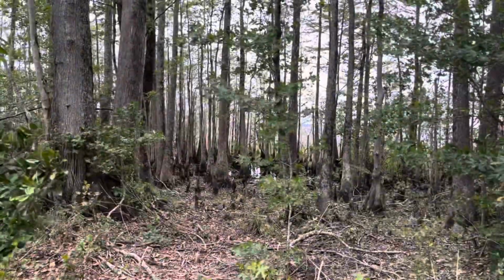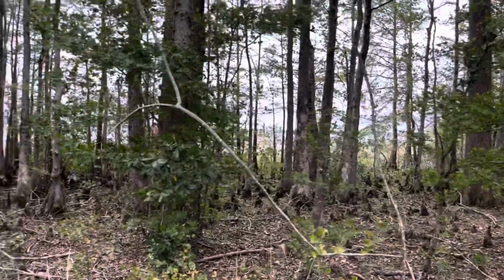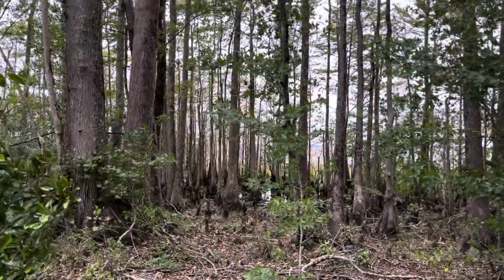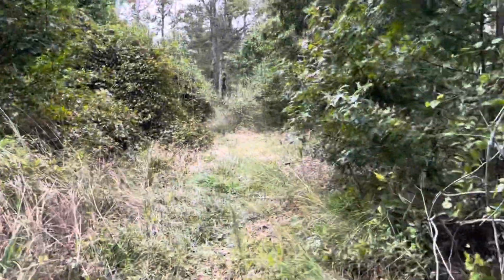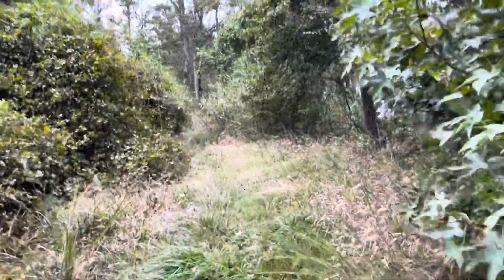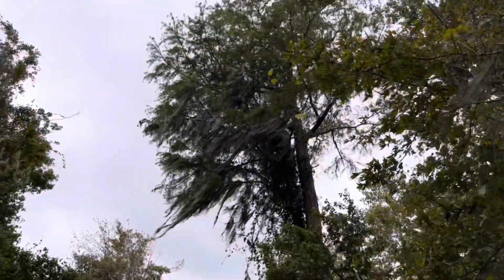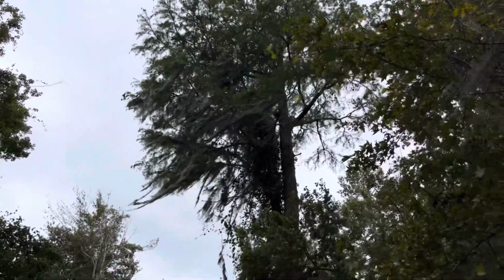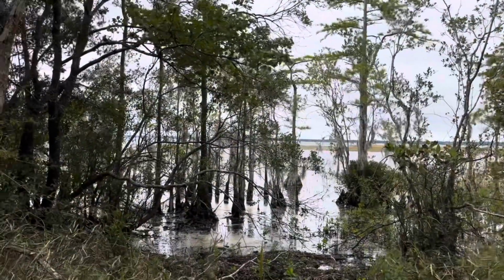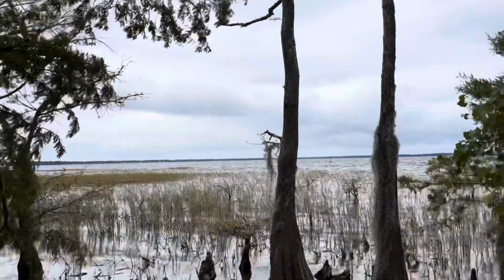Finally starting to see some of these cypress trees. See if we can't find some bigger ones down the trail. This trail is a little bit more overgrown than the last two trails. But this is pretty cool. Check out all this Spanish moss blowing in the wind, especially up there at the treetop. First decent look at the lake.